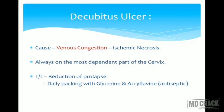and to avoid it from prolapsing again, we can use daily packing with glycerin and acriflavine. Glycerin has a hygroscopic action, so it reduces the edema, and acriflavine acts as an antiseptic. So whatever infection is around, it takes care of that.